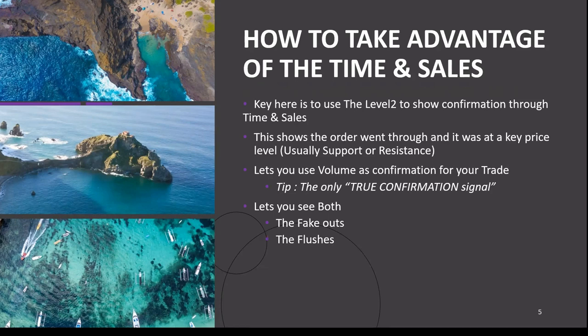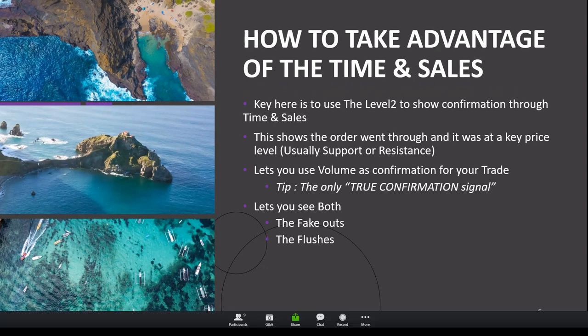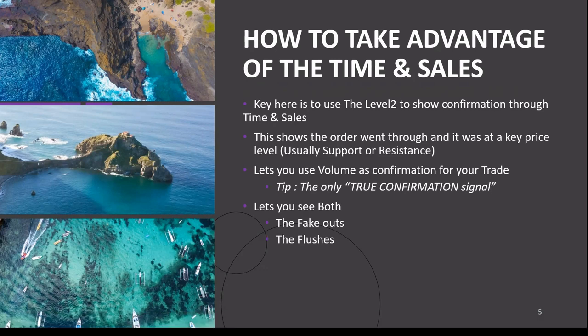So this shows you what? This shows you the only true confirmation signal that there is in trading. A lot of traders will talk about this: what's the signal? What's the confirmation signal? How do you know confirmation? And the truth is that the only true signal is volume going in the direction that your trade has been set on. Because your trade is not the only trade in the market. You can be a big enough trader where you can affect the market, but your trade is not the only one.